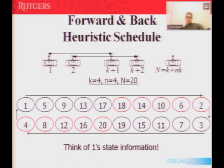If you concentrate on node 1 state information, the schedule is like this. We have nodes 1 to n, and the schedule goes from 1 to 5 to 9 and so on. Remember that the connectivity here is 4. So 1 is connected to nodes 2, 3, 4, and 5. A node I is connected to I plus or minus 4. So what 1 is trying to do is get its state information through the entire network as quickly as possible. Since 5 is the farthest node that can receive it, 5 should be the next forward.